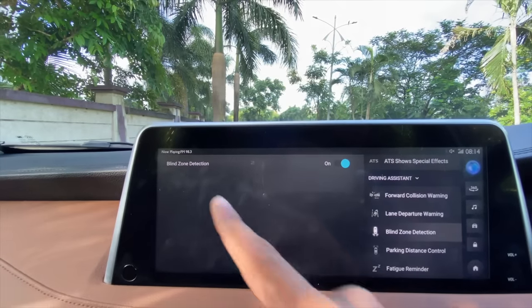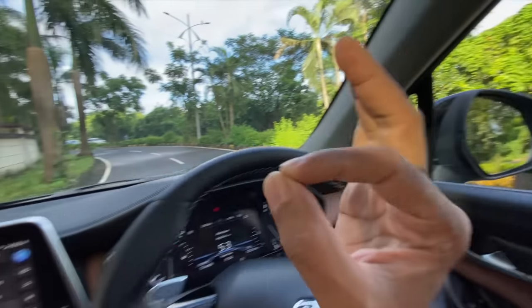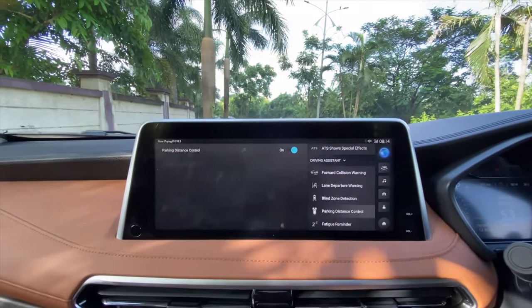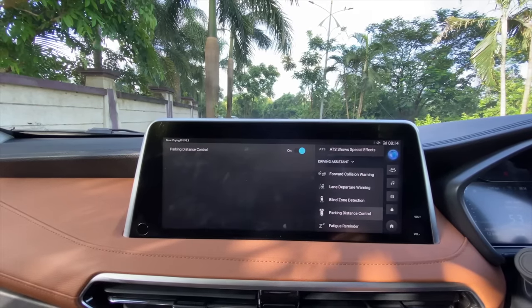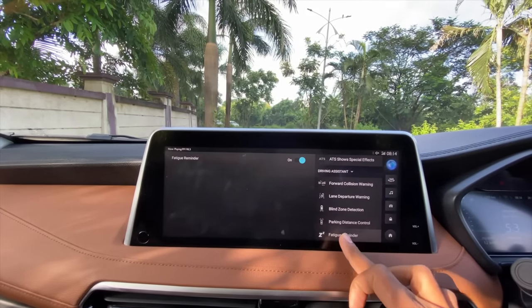who turned this off? I turned it on. It's called blind zone detection. Basically, here you see that light will blink, which you should notice when I'm driving the car. There's something known as parking distance control. Again, who turned it off? I don't know why someone from my team is turning off all this. Motor beamer, what is happening? Okay, this is the fatigue reminder. Let's just click on this.